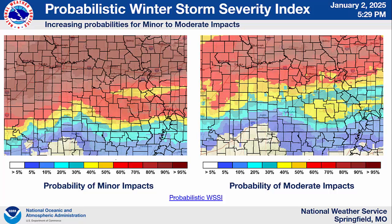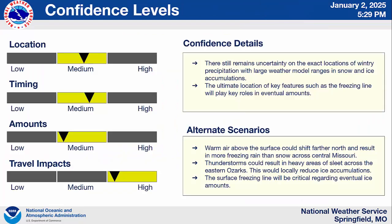So these have been trending upward with the probabilities for impacts. Springfield's sitting at about 50% at the moment, and then again increasing probabilities as you go to the north and east, which matches up with our probabilities for snow and ice accumulations that we just looked at. And then the probability of moderate impacts, which is just a little bit more caution than minor impacts when on the road. So Springfield has less chance for moderate impacts compared to minor impacts, down in the 20% or so range. And then those probabilities are again higher the further north and east that you go.